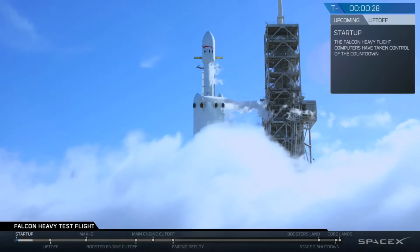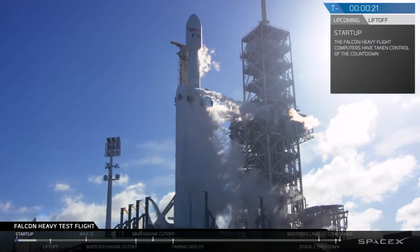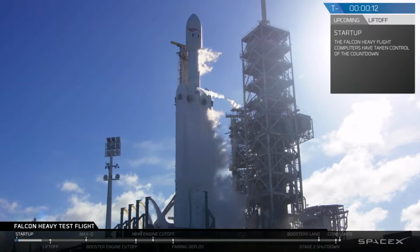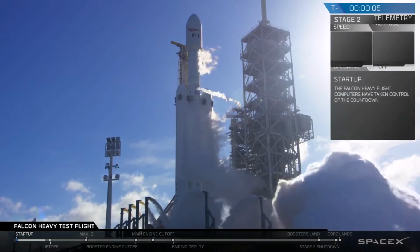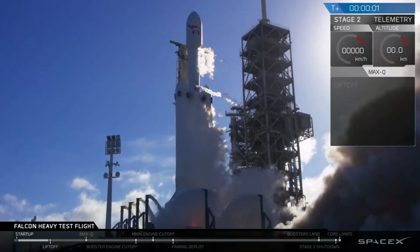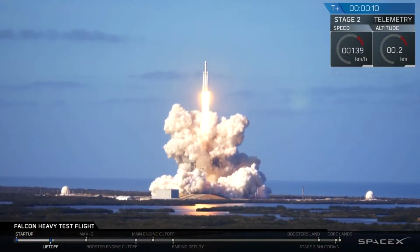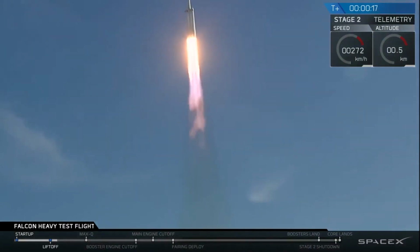T-minus 30 seconds. Launch director on countdown 1. SpaceX Falcon Heavy, go for launch. Falcon Heavy is configured for flight. T-minus 15, standby for terminal count. 10, 9, 8, side booster ignition. 6, 5, 4, 3, 2, 1, 0. Ignition. Liftoff. Go Falcon Heavy. Stage 1 propulsion is nominal.